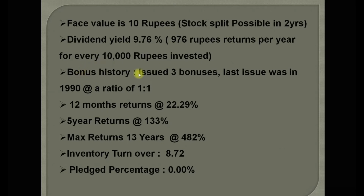Bonus history shows that the company has issued 3 bonuses in the past, and the last issue happened in 1991 at the ratio 1:1, showing that the probability of getting a bonus is very rare. 12-month returns is at 22.29%, which is good. 5-year returns at 133%, which is okay, just okay. Maximum returns at 13 years is at 482%, which is just okay, average.